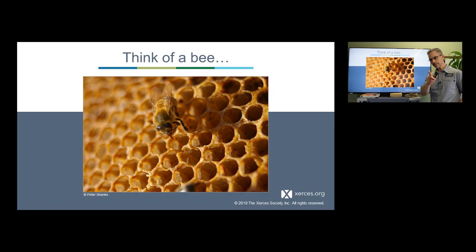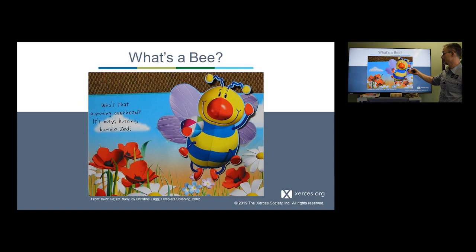Now, when most people think of a bee, most people, as I suggested a few moments ago, think of honeybees. They think of a beehive and they think of wax honeycomb. But honeybees are pretty unique and pretty different. You might also think of what you see in books, big, happy, buzzy things flying around.